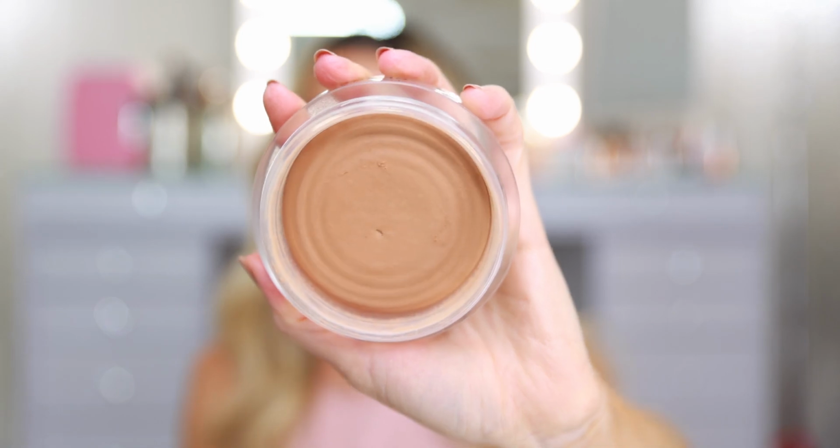They have different ingredients. This one does contain a little coconut oil. Some people are turned off by that. Some people don't mind. I really didn't see any difference. Not in the way the product applied, not the way it wore throughout the day. It didn't break up my makeup. So I have nothing but great things to say about this. I love the original Soleil de Chanel, and I really love the new Le Beige.